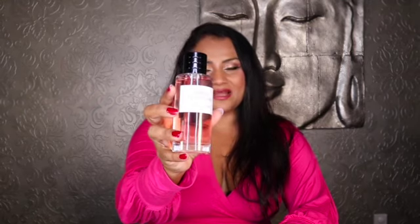Absolutely stunning, very feminine, very fashionable, edgy fragrance. I can't get enough of it. I can't stop sniffing myself. These are both very popular fragrances that people seem to love, no matter who you are. So yeah, this is Rouge Trafalgar by Christian Dior.